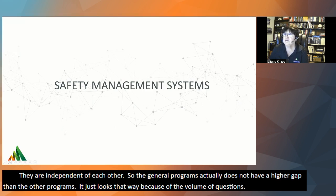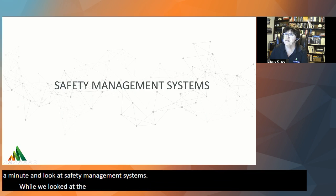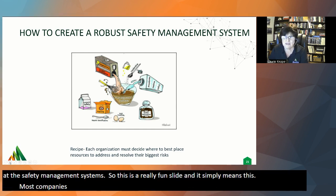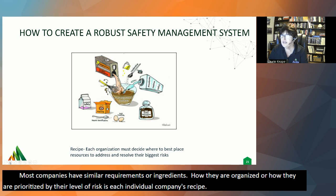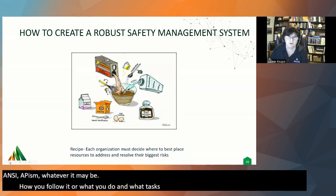So we wanted to take a minute and look at safety management systems, because while we've looked at the importance of contractors and subcontractors, let's take a minute and look at the safety management systems. So this is a really fun slide, and it simply means this. Most companies have similar requirements or ingredients. How they are organized or how they are prioritized by their level of risk is each individual company's recipe. Everybody has to follow OSHA, ANSI, API, ISO, whatever it may be. How you follow it or what you do and what tasks you have varies from other companies.